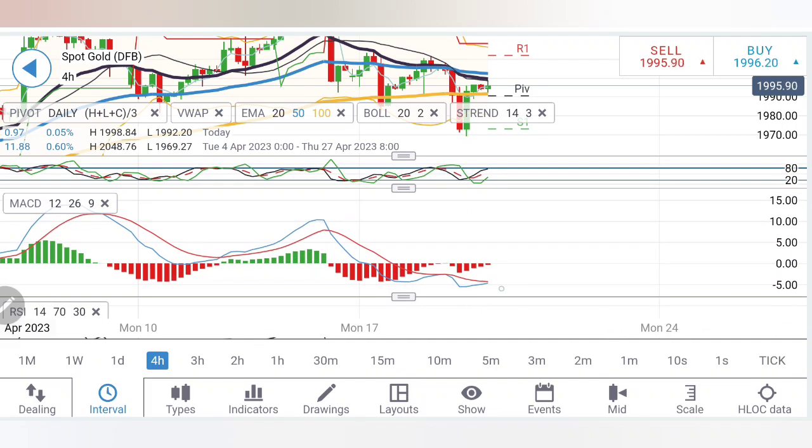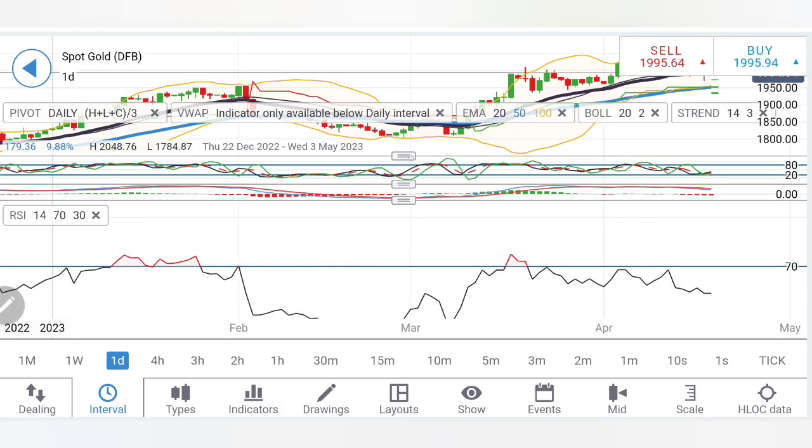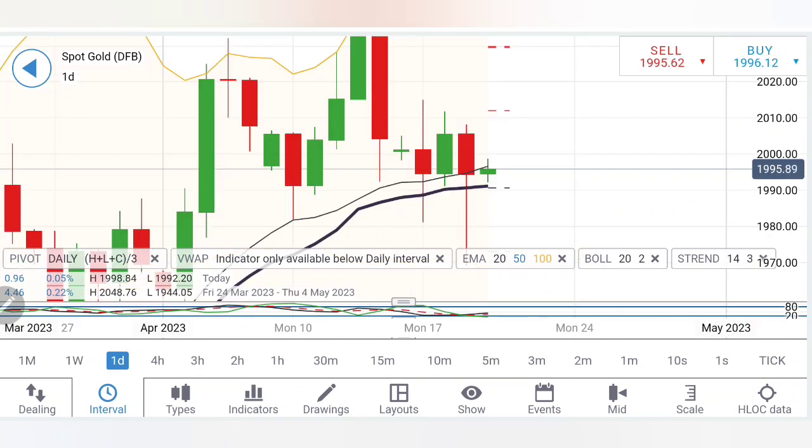Stochastic looking up. MACD is on the verge of its second crossover here. It tried to cross over here, failed to do so, diverged. Now again looking upwards. I will wait for a good confirmation. If it continues to diverge, certainly a little more bullishness can be expected. RSI almost trading flat. And if you look at the daily chart, now look at the daily chart.